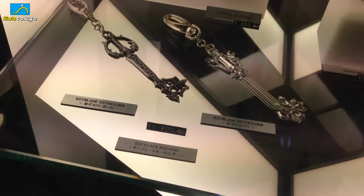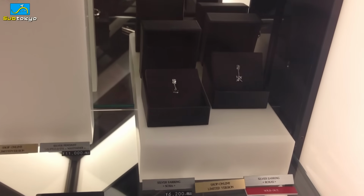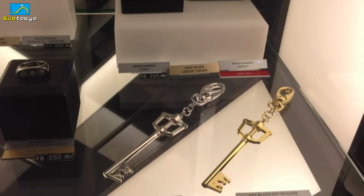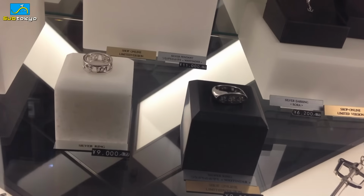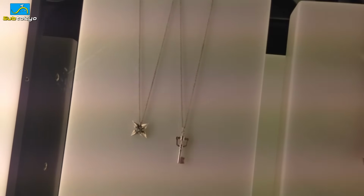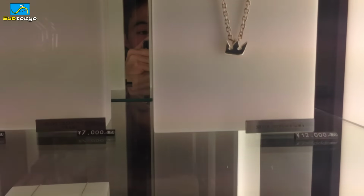So I wanted to buy that Pierce over there. These ones? The Sora one, yeah. But I don't know what that sign means, the shop online limited version, so I think it means they only sell it online. Probably. That one and the Keyblade one up here. Keyblade. So they display some of the limited stuff you can only get online.